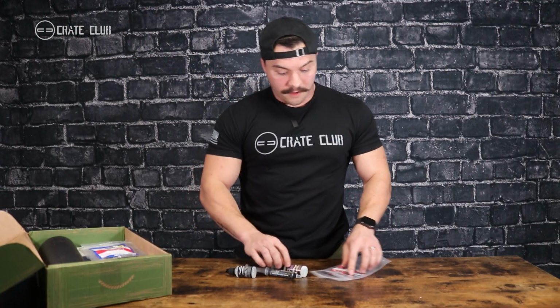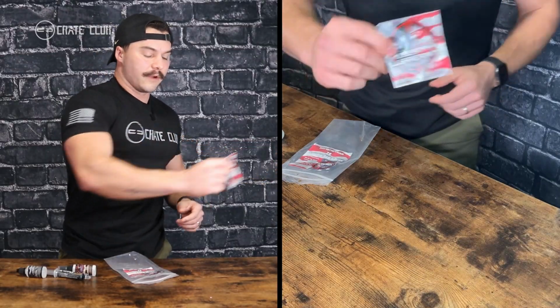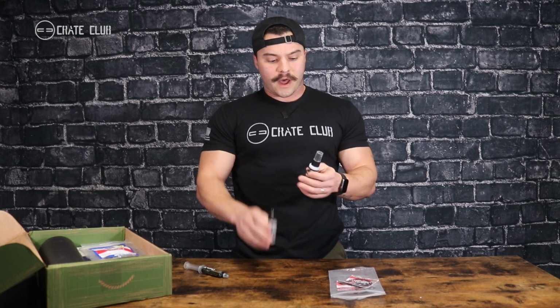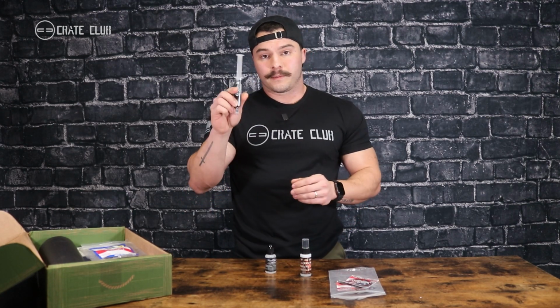Inside this bag, there's a sticker first of all. Stickers are awesome. Stickers are great. So inside your bag, on top of the sticker, you've got 3 different items, right? 2 come in these little bottles. One's a spray, one's a dropper, and then one's actually in a syringe. This is like a plastic syringe.